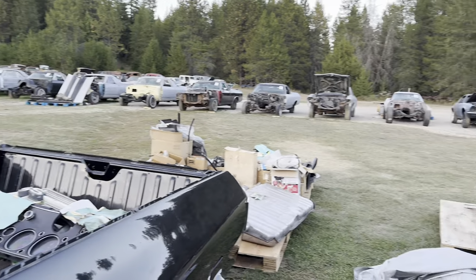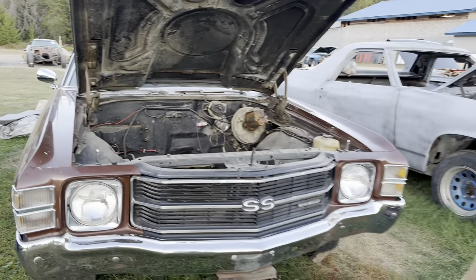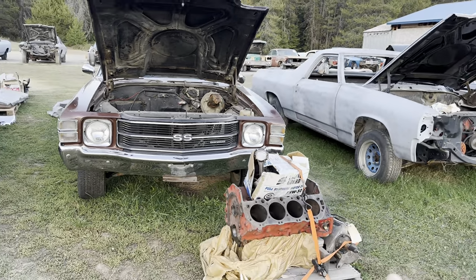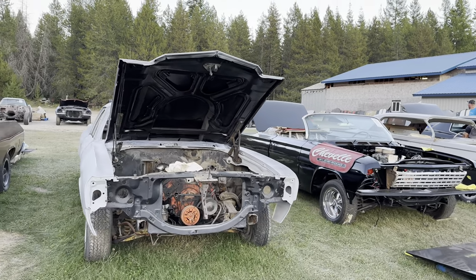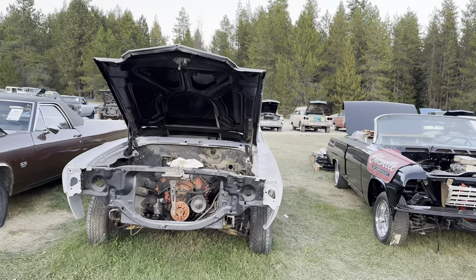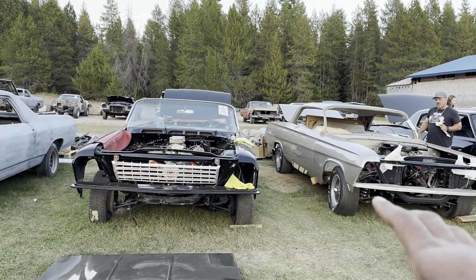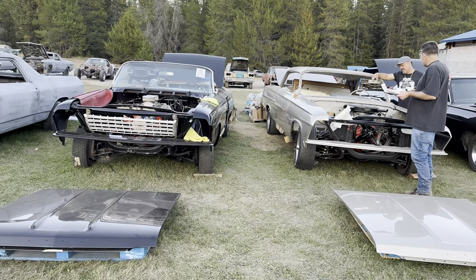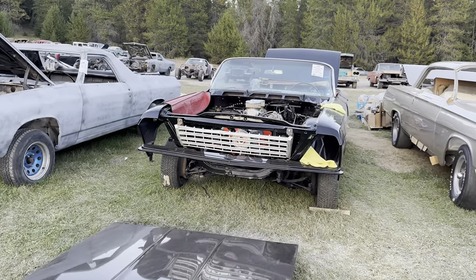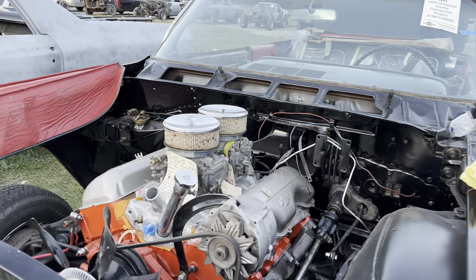So this is a 71. Big block also. So that's cool. 71 big block. 71 or 72. With a big block here. 72, and then a 60. So yeah, 62 Impala here, convertible, and then a hardtop. But being that they're here, they're not going to be just regular Impalas, no. This is a 425 horse, 409, dual quad.